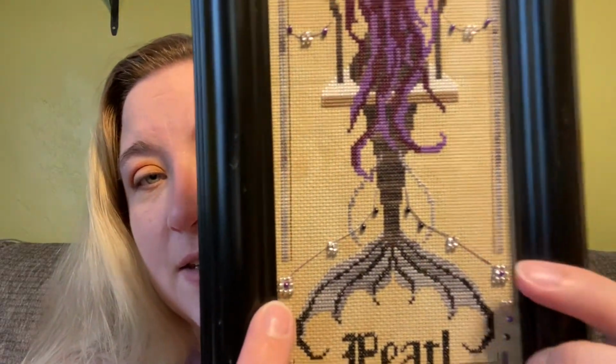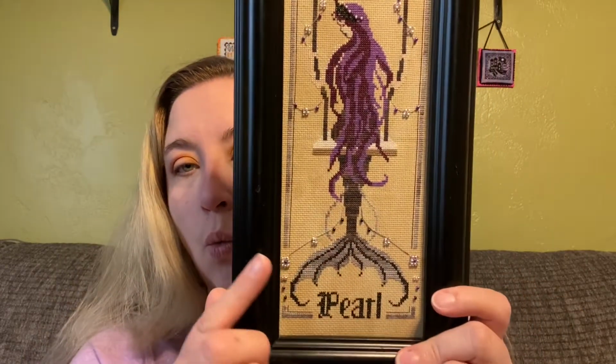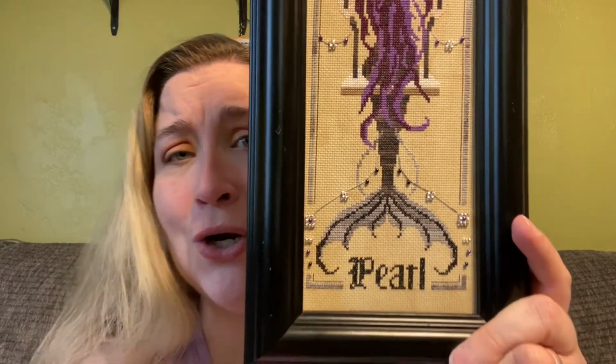Now, I say perfect, but I actually did have to change some of these beads down here because it was like one row of beads too wide. But I was like, you know what? That's fine. I'll take some beads out. I'll redo them. And I actually like how I did the beads down here better than before.